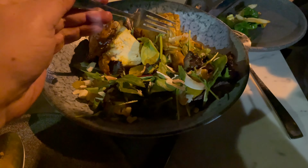Oh my. Right, well, I'm just going to have a little bit more of that to confirm my initial assessment of it. Crisp and incredibly lightly cooked. But the pistachio cream, wow, what a good idea that is with baby gem.